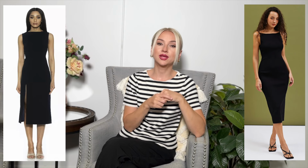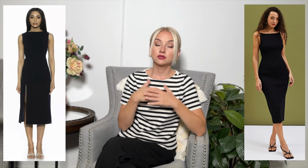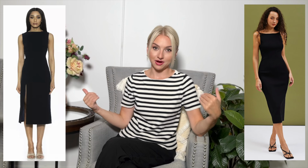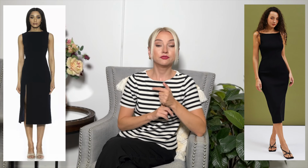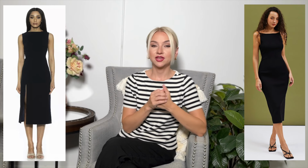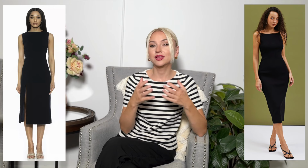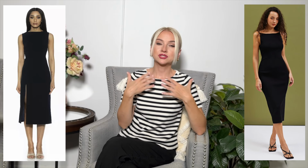If we talk about a boat neck that is on the same level as your shoulders, again, for women who have a lot of horizontal lines in their bodies, for example, they are small, they have wide bones, they have very wide shoulders that they don't like, if they have a wide rib cage, if they have a short neck, if they want to elongate their neck, for them that can be slightly too restricting and too squarish.